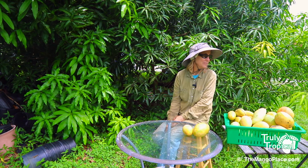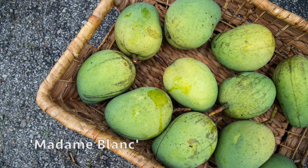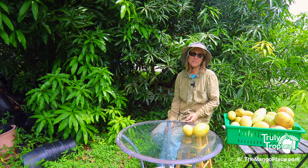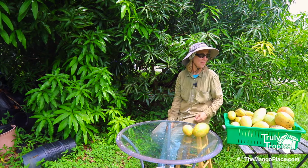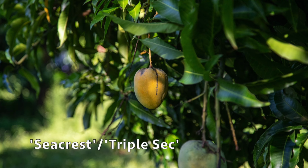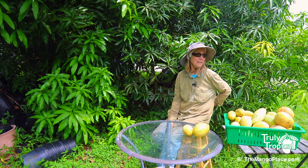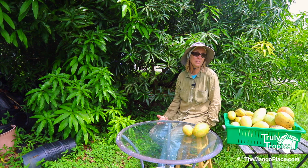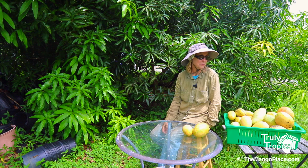Then we have some Mont Blanc. That is a Haitian variety that does have some fiber, nice flavor though. And we have some Seacrest. It's really the end of that season, but we do have some. And that's a lovely fruit. A lot of people taste orange in that fruit, but very nice fruit.